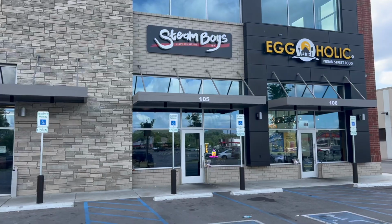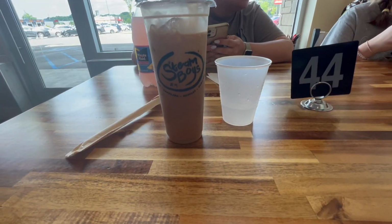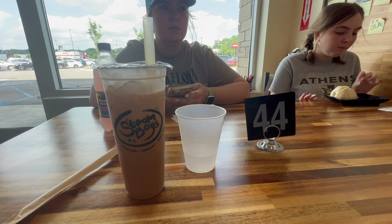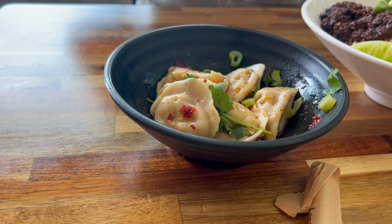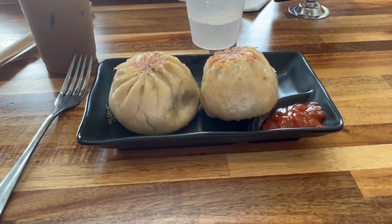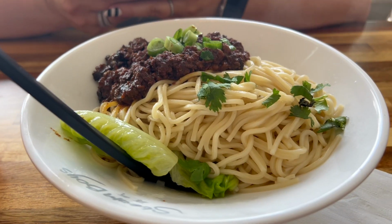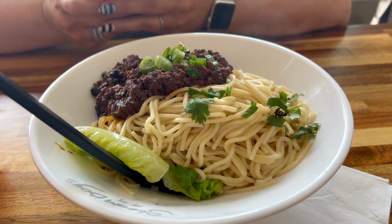And as always, we're going to eat when we go anywhere. We visited Steam Boys. This is for the second time. We visited the Cleveland location earlier in the year. Really liked it. If you like dumplings, if you like spicy dumplings, if you like really good food and a nice clean atmosphere, this is your place. This particular location, it was off hours. Could have had a little better service, but excited for it to come to North Alabama and Huntsville very soon.